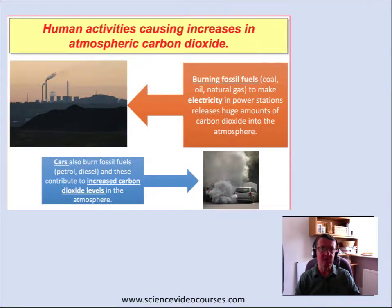Let's look at some of these. So, burning fossil fuels, and by this we mean coal, oil, natural gas, makes electricity in power stations, and this releases huge amounts of carbon dioxide into the atmosphere.